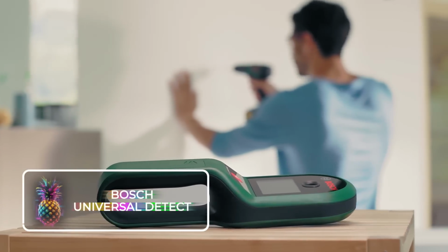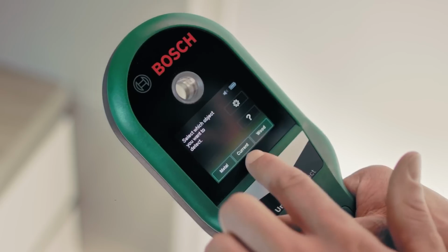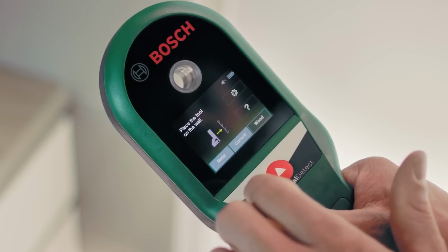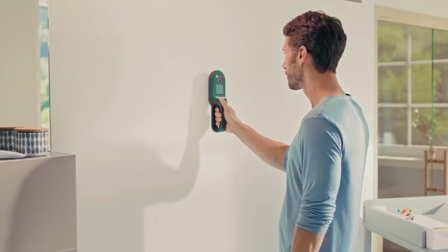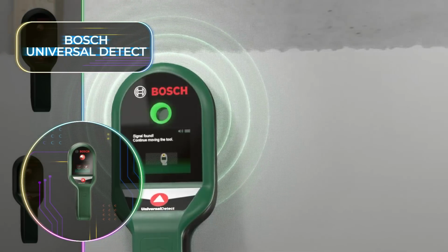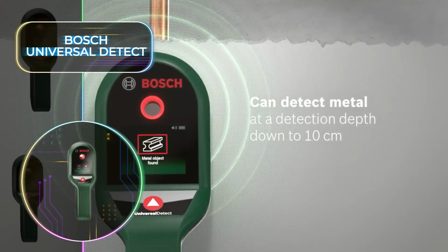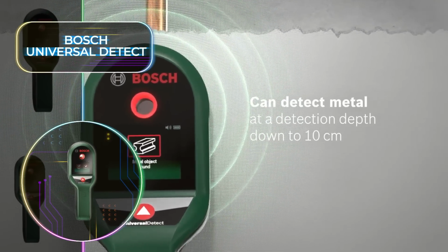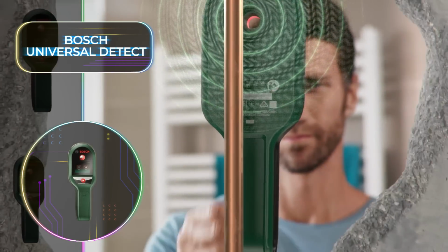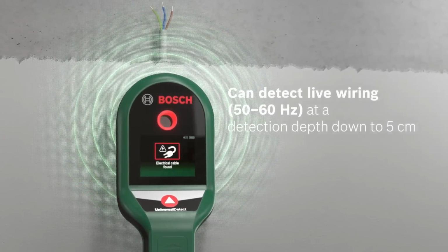Bosch UniversalDetect. Bosch is a 135-year-old company who has risen to the top of the construction world, boasting $99 billion in sales last year. A lot of this was thanks to the nifty UniversalDetect, the most innovative wall detector yet. It can detect metal objects in your wall up to 3.9 inches or 10 centimeters deep. But it also has the capability of notifying you of live wires up to 1.9 inches or 5 centimeters deep.